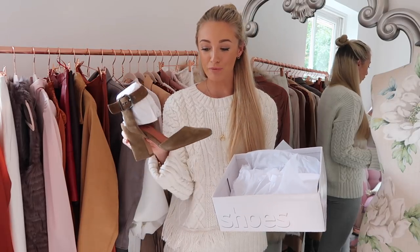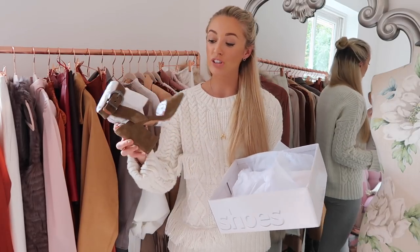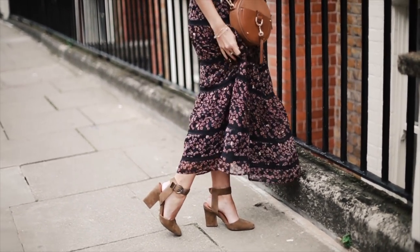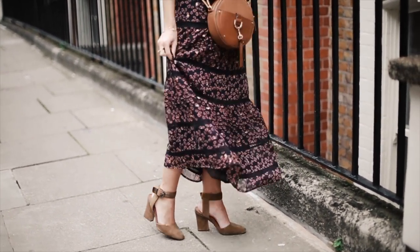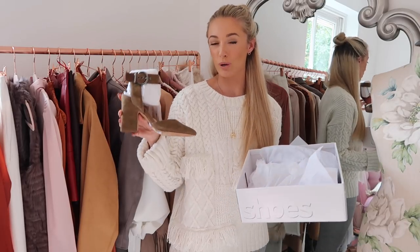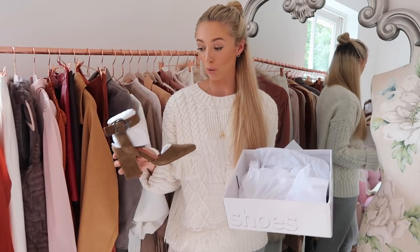Color-wise, it's quite unusual for me. It's like a greeny brown and it's a suede material. The heel I really like. I think it's going to be very comfortable for a long day of walking around because it is this block heel style, and it does have a rubber sole, which I find generally makes shoes a lot more comfortable.